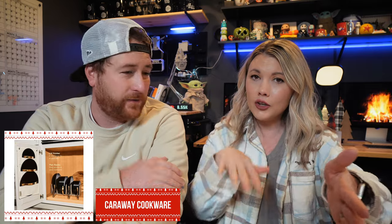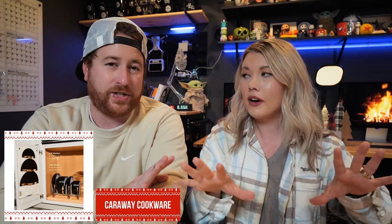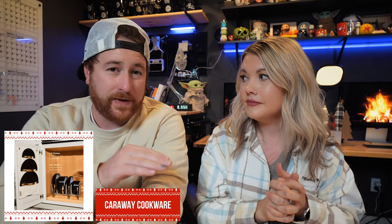Yeah. And an area for your lids. I love the organization, that organization is amazing. Yeah. And you can put them in the oven as well, which is great. Right. But yeah, if you want to invest in a good cookware set, my sister told me about these for years, and I finally was like, okay, I'm going to put it on my list. And so if you want to splurge a little bit, I would get these.